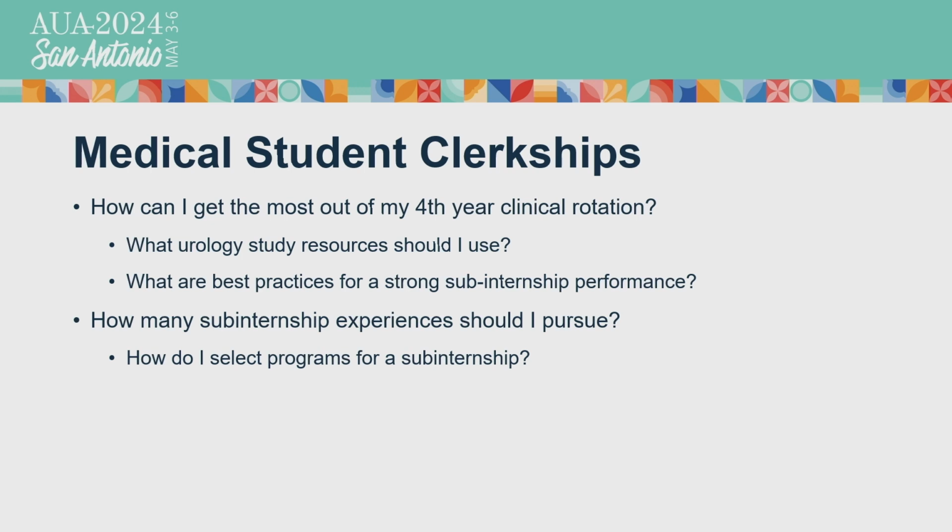And one thing I would add is that a lot of programs now have scholarships. If it is financially difficult to travel, I'm in Chicago, and subletting a place for a month is very expensive. So some programs have scholarships and some funding available for students coming in for a sub-I. So look into that as well.